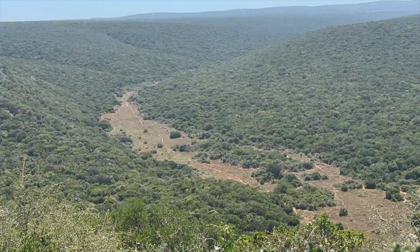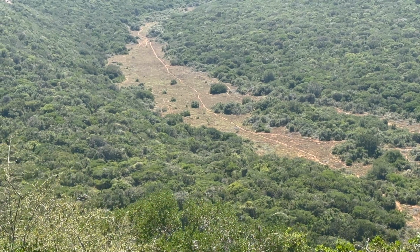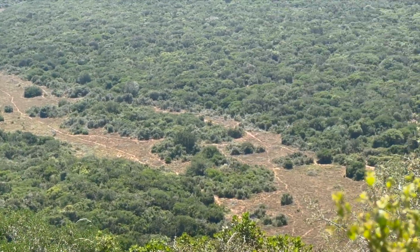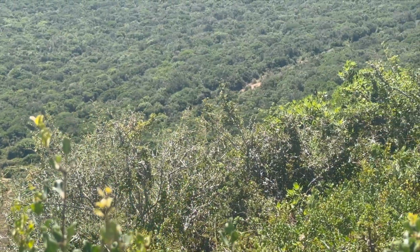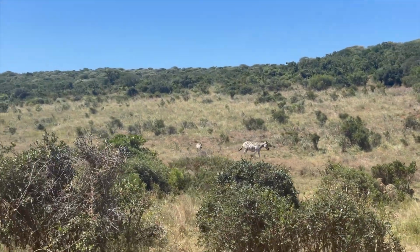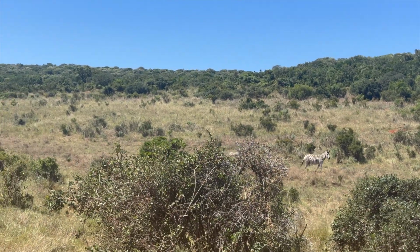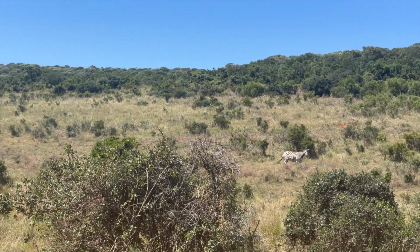Did you know Addo Elephant National Park is a diverse wildlife conservation park situated close to Gqeberha in South Africa and is one of the country's 20 national parks? It currently ranks third in size, just after the Kruger National Park and the Kalahari Transfrontier Park.